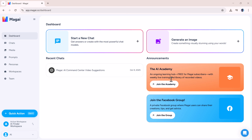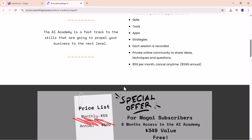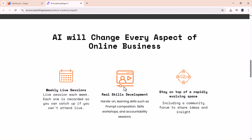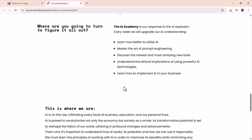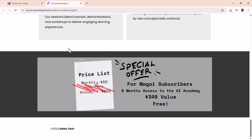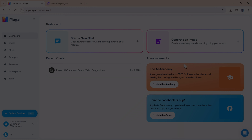It also features the AI Academy, a dedicated learning space filled with tutorials, guides, and best practices to help users make the most of AI. Whether you're a beginner or an advanced user, the AI Academy helps you learn faster and create smarter. And if you want to connect with other creators, join its Facebook community, where you can share your work, get tips, and stay updated with the latest AI trends and model releases.